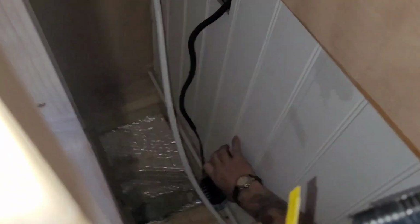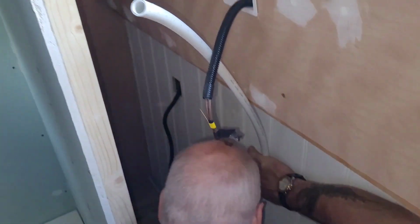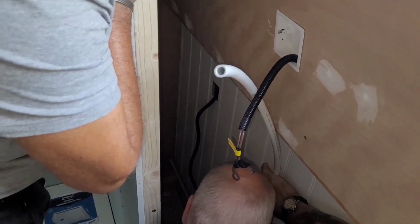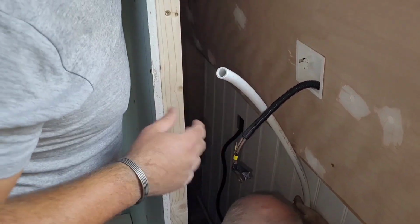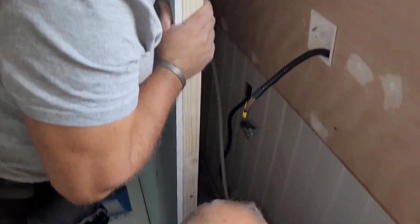We don't want to bend that one. So we can do 90 degree there, but we don't really want to do a 90 degree if we can help it. I think we'll get away with that, don't you? Like that. Yeah, I think so. I think that'll be good there. Yeah, that'll do, because this hot's not going any further than the shower anyway, is it? So we haven't got to worry about that, have we? It terminates there.